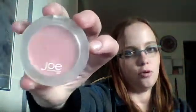Last cream blush I'm going to be talking about is from a brand called Joe Fresh, and I'm not sure if this is only available in Canada, but I heard it may come to the US at some point in time. I'm sure you can buy it online if it's not. And it's another cream blush, and it's by the colors in Apricot, and it's an apricot kind of peach color.